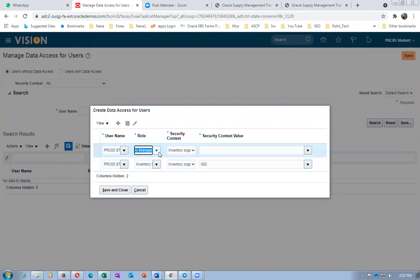I will not put the receiving agent over here. Receiving agent is the one which I'm going to put now. I'm working on it. Then go there, go to the inventory organization. It is 002.